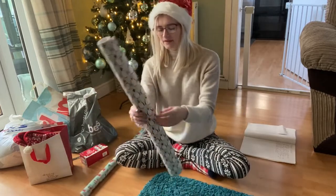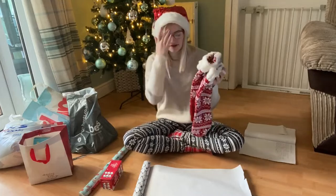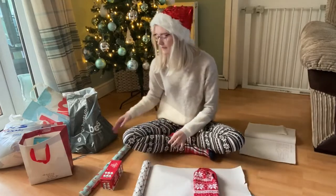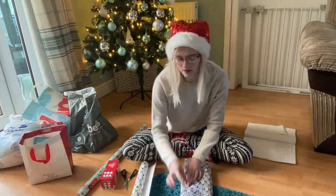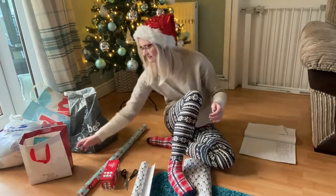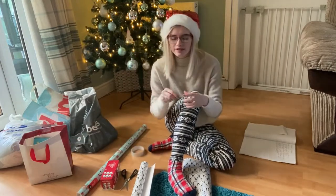So I'm just going to start wrapping. So the first thing I'm going to wrap is some Christmas slipper socks. So I'm just going to wrap that for my mum. And I'll answer some questions. So the first question, I always use my feet to hold the paper so it doesn't fall away. When do you put your tree up?